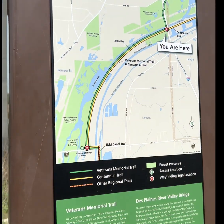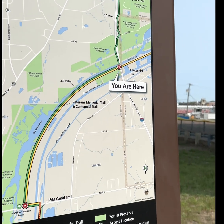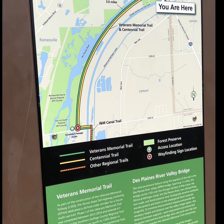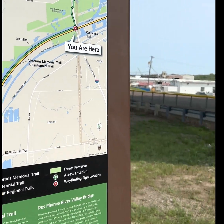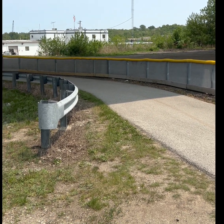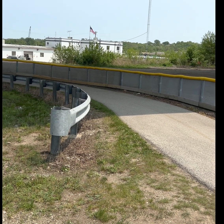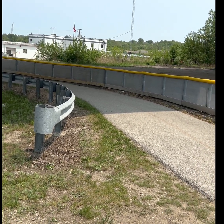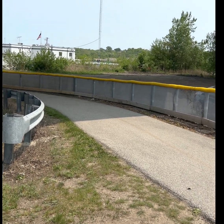Where the trail splits. We just did a mile and a half back to the Veterans. Now we got 3 short miles back to the parking lot. If you go this way, you will take the Centennial Trail to Lamont, Willow Springs, and even further than that, it just keeps going.